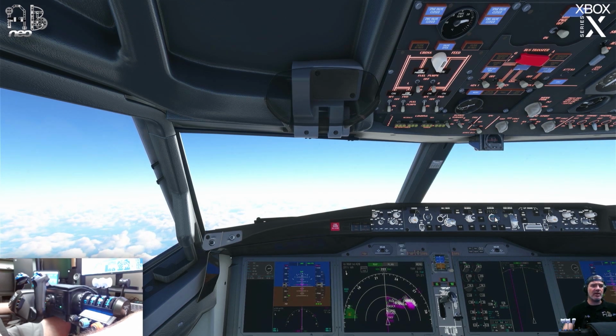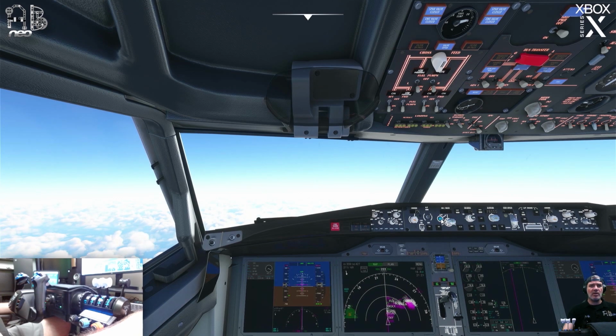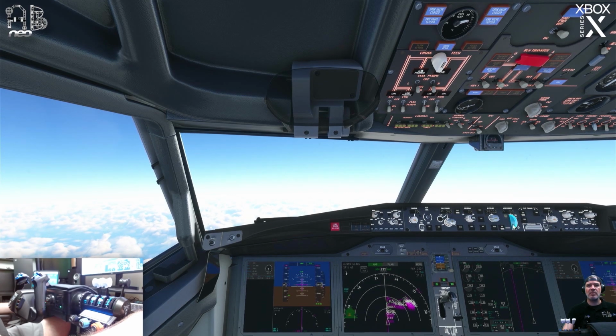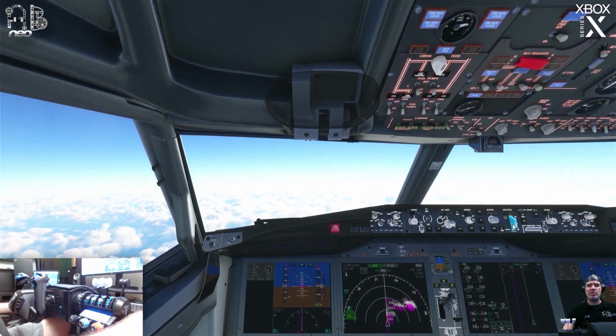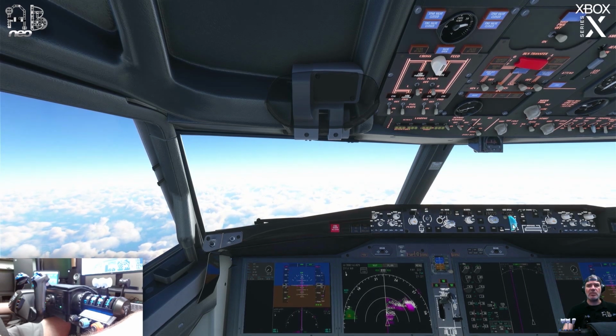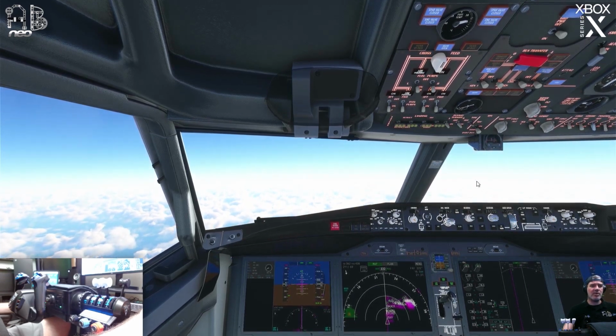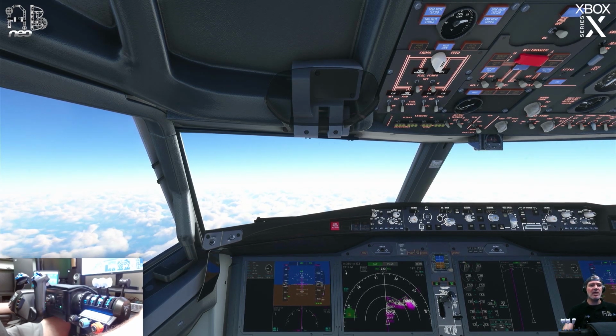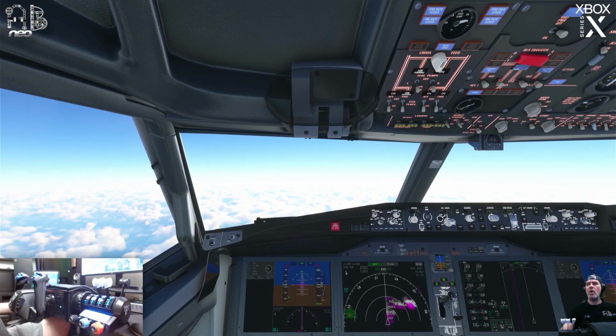The computer has already slowed us down to 242 knots. Not sure if that's a real life thing or if it's just the sim that does that. Anyway, let's bring up our speed. So 242, and we will begin our descent down at 2,000 feet to begin with, and then once we reach around 30,000 feet, we'll assess and slow the vertical speed from there. So I will see you again at flight level 180.